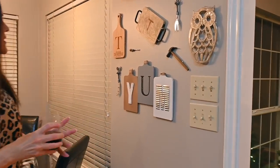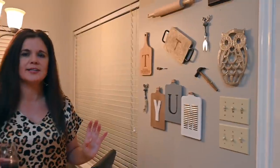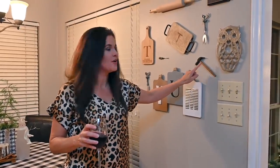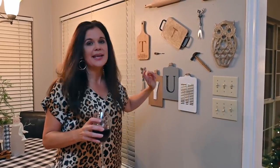This right here is something that's kind of interesting. You see this little hammer and this tool, and you may think, why do you have a hammer and a tool on the wall in your kitchen? Because that doesn't really go. But it does go. Because this was my great-great-grandfather's candy hammer and his little pick.